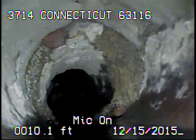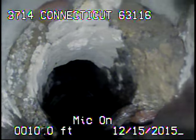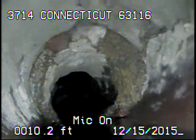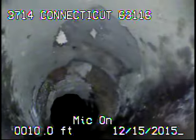Right here, we're back inside of the clay. You see on the right-hand side, the separation of the pipe. You see where mud's coming in right here. You can also see right here, it looks like the clay itself may be damaged.